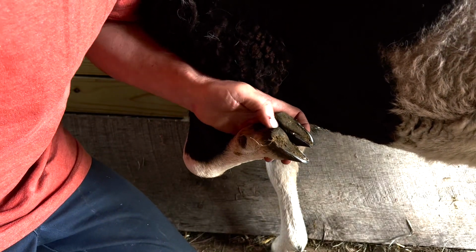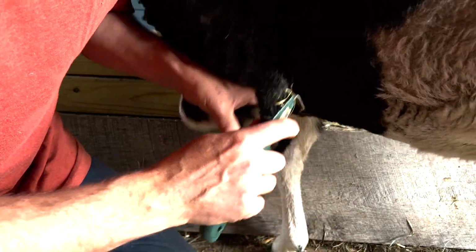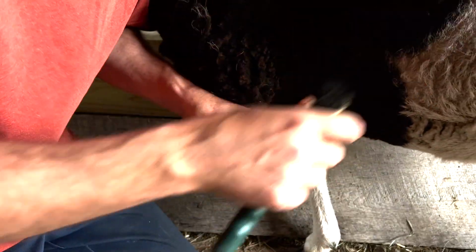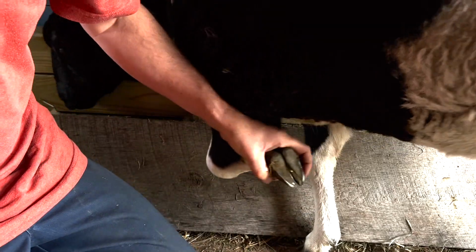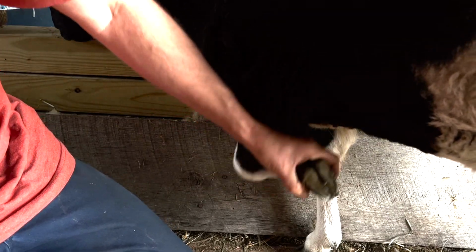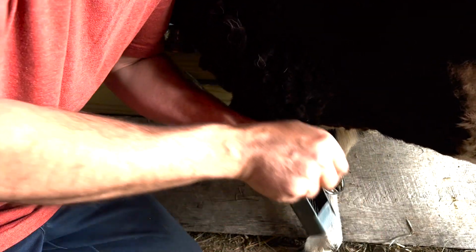Now, if you've got a sheep that's a little bit more rascally than Violet here, you might want to get some help. You can have somebody push her against the wall, or push him against the wall while you're getting this done, and that'll make your life simpler. Now, she only has a little bit of patience, and that's to be expected from a sheep. So she's being good right now. Now we're just going to take this plane, and we're just going to shave that off. And be careful you don't shave off your finger, because that doesn't feel so great.